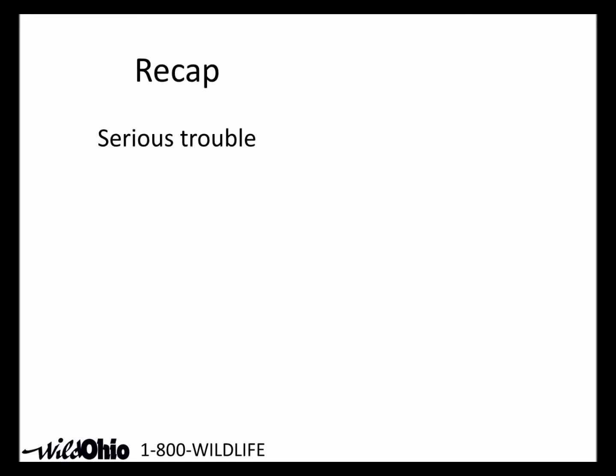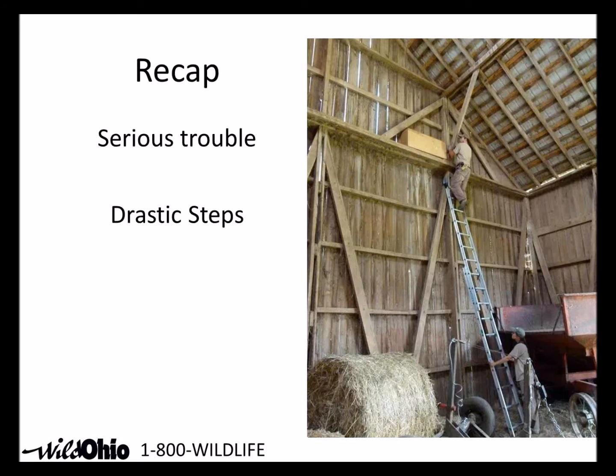So let's go for a recap here on barn owls. One, they were in serious trouble. I mean, very serious trouble. We were on the verge of losing barn owls in this state. So we took drastic steps. We installed a whole lot of boxes across the state. We would spend a lot of time checking those boxes and maintaining them. It takes a lot of work, and it's a lot of effort to go to these boxes every year and clean them out and check them and replace them if they need to be. That was a lot of work, but it worked. It was successful, and barn owl populations were starting to recover.